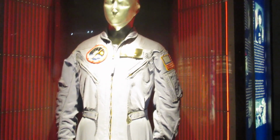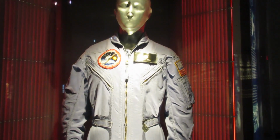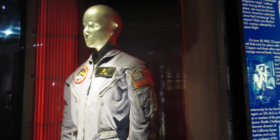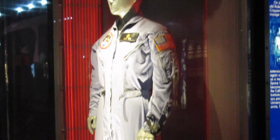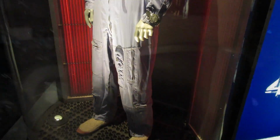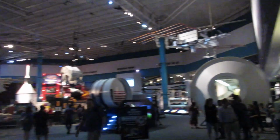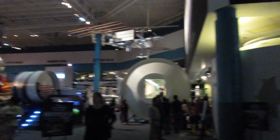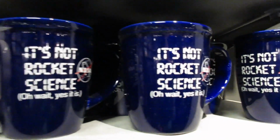This suit belonged to the first US woman in space, Sally Ride. Pretty cool. There's the main lobby of this center. Pretty big. Lots of stuff to do. We're in the gift store now, if you couldn't tell, but I love that.